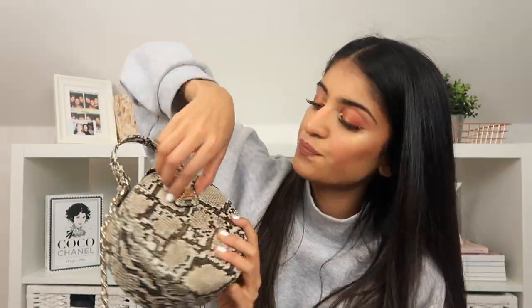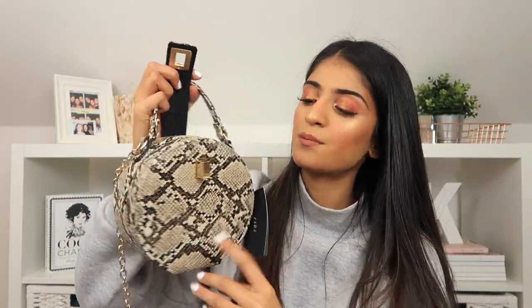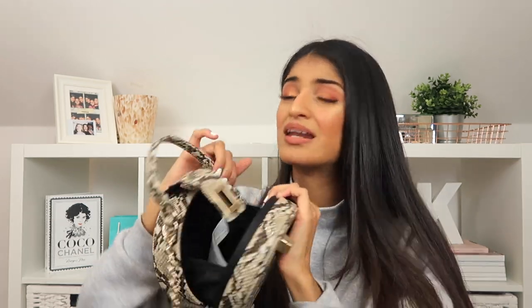So it comes with a little flap, and then it opens up. To be fair, there is quite a lot of room in that. It doesn't fit my iPhone 8 Plus. I have a Plus, and it doesn't fit in there, which is quite annoying. But it definitely would fit my card holder and lip gloss. That's all I need, really. I don't really need to carry anything else. So this bag was $29.99, which is, I think, a pretty average price for a bag. That is a bag I'm literally obsessed with. And then I have one more bag to show you guys.